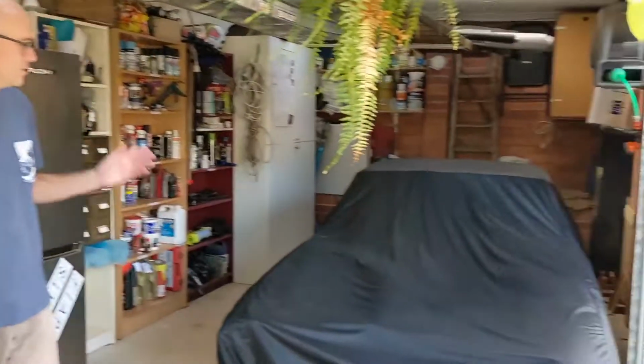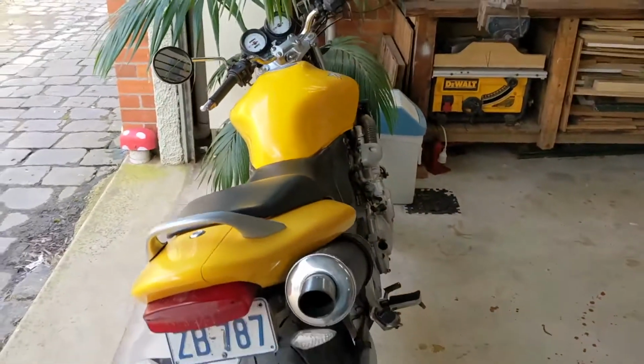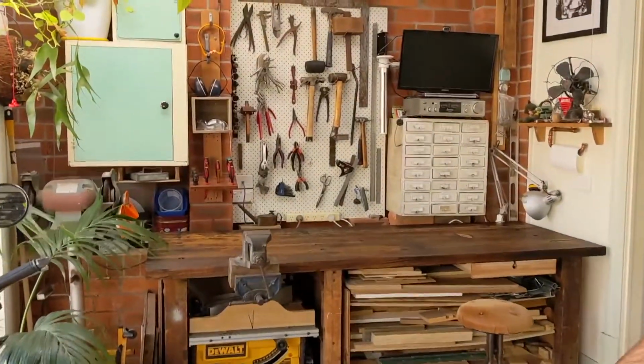The shed is around about 3.2 metres wide by 9 metres long, 30 square metres or 100 foot squared. It houses my project car, also my motorcycle, and over here is my workbench. Let me show you around.